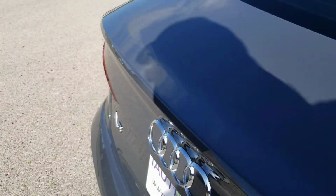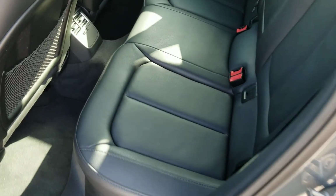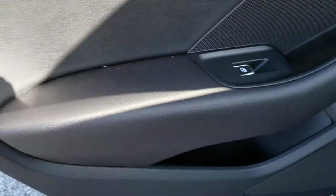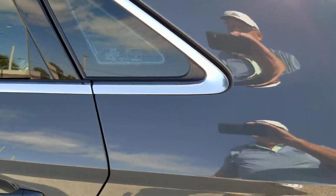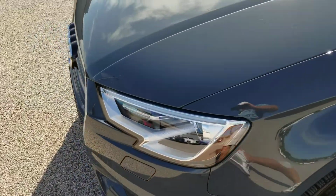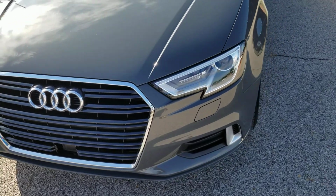Okay, let's go back around to the driver's side and look inside the rear seat. As you can see, really nice. Very, very nice. And the rear door on the passenger side. Great shape. Okay, tires and wheels look good. I'll go around and show you any imperfections I found from about 4 feet away.